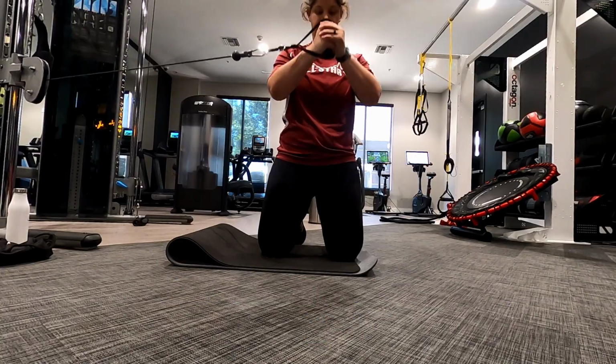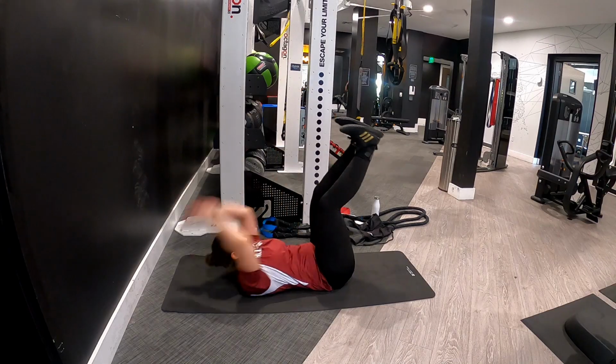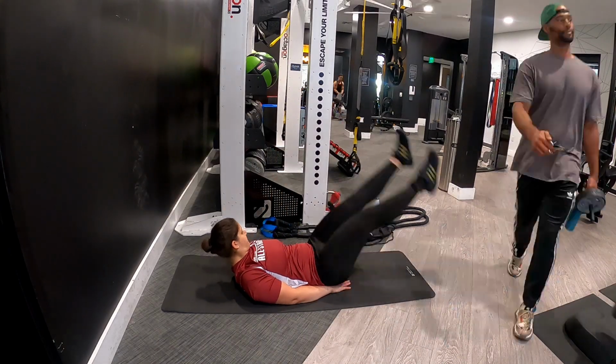And then I did Palloff presses, which are great for anti-rotation, and finished off the workout with an 8-minute abs circuit, which was nonstop.